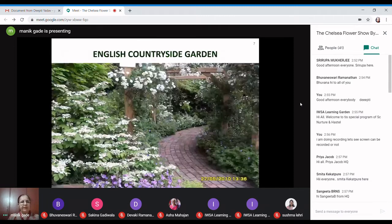Now I will show you some pictures of the show gardens that I visited in year 2010. Then there are some more pictures from 2011 to 2019, which I have borrowed from the net.